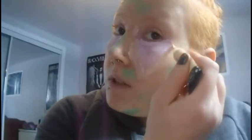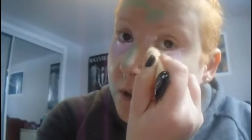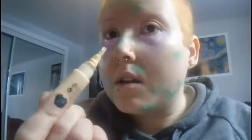Then I will be using it closer to the outer corner of my eyes and the inner corners as well, because I do have some veinage going on. And on the forehead as well.